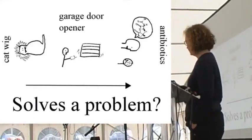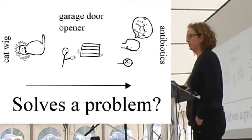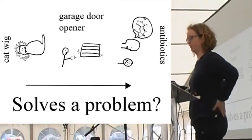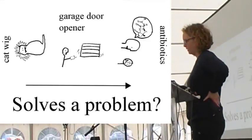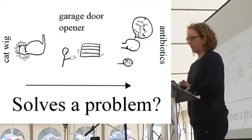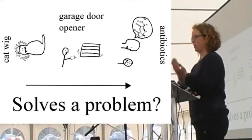So recently, Richard and I have been thinking about whether we can kill ideas more quickly than that. So without all the making things out of paper and everything like that. So this is a little bit experimental, and it is early days. But these are cat wigs. So the idea here is you have a set of cards, and they're a little bit like tarot, and you test your idea against them.